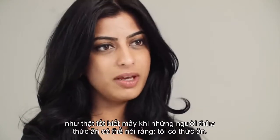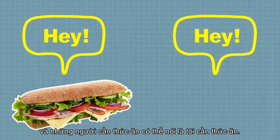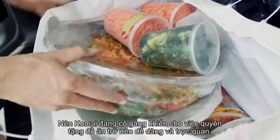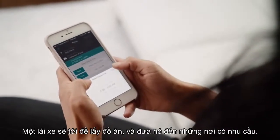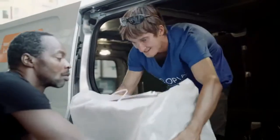Like, how cool would it be if people who have food could say, hey, we have food, and people who need food could say, hey, we need food, and we could connect these two people and clear the marketplace. So Komal is trying to make food donation easy and intuitive. If you have some food, you type your info into the Copia app. A driver will then come and pick up your food and deliver it to the shelters that need it.